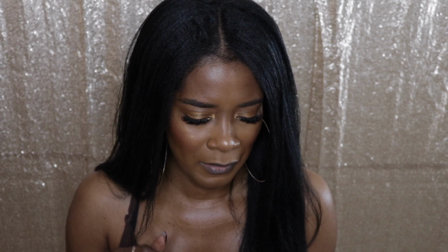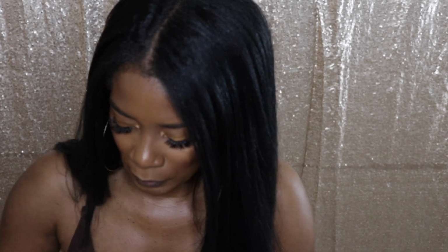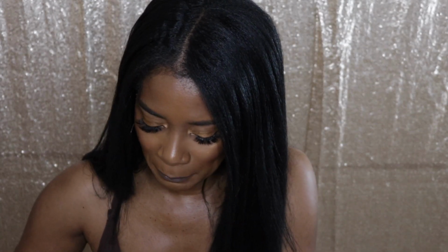The liquid matte lipstick is called Like to See It. The lip gloss is called E-Gen. It's E-hyphenated J-E-N. And the classic lipstick is called Penny. All right. So I'm going to go ahead and put the lip liner on first.